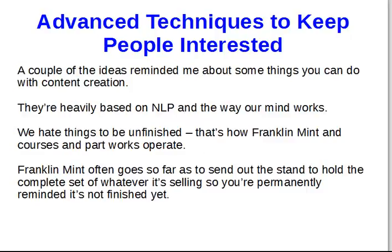A couple of the ideas reminded me about some things you can do with content creation. They're heavily based on NLP, neuro-linguistic programming, and the way our mind works. Because we hate things to be unfinished. That's how Franklin Mint and courses and partworks operate. Franklin Mint often goes so far as to send out the stand to hold the complete set of whatever it's selling so that you're permanently reminded it's not finished yet. They've got all those gaps, and next month you're going to fill one of them.